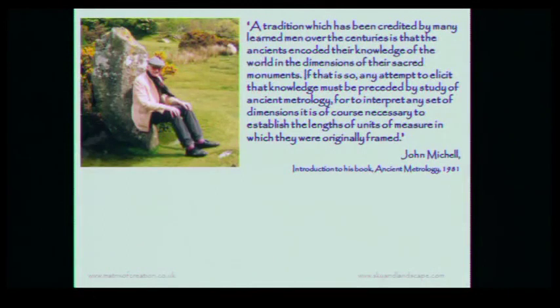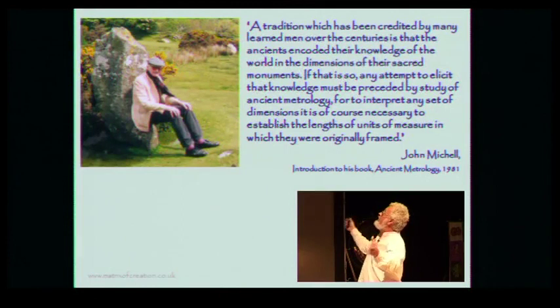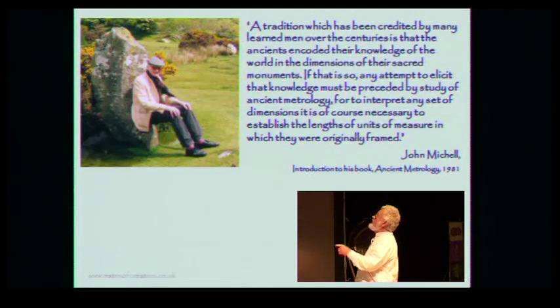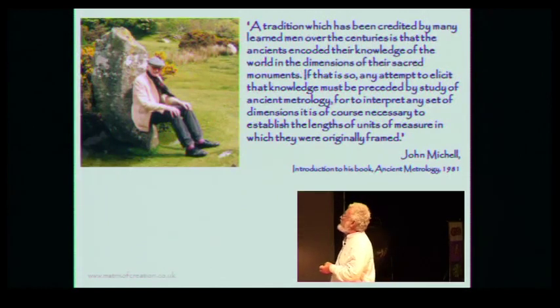So let's have a look. John wrote this. I think this is the cue for the next part. A tradition which has been credited by many learned men over the centuries is that the ancients encoded their knowledge of the world in the dimensions of their sacred monuments. If that is so, any attempt to elicit that knowledge must be preceded by study of ancient metrology. For to interpret any set of dimensions, it is of course necessary to establish the lengths of units of measure in which they were originally framed.